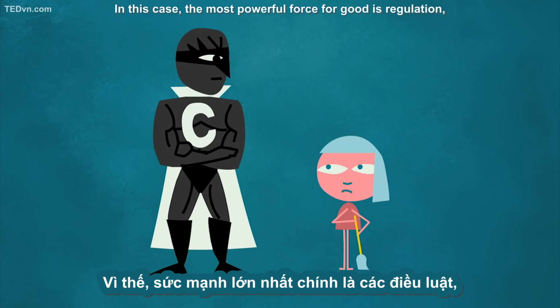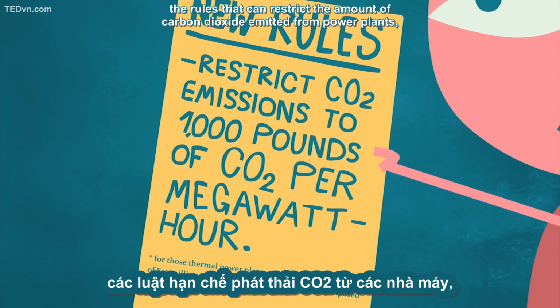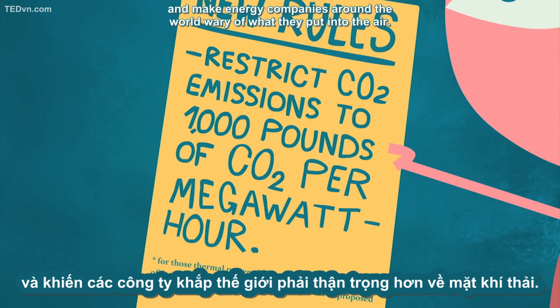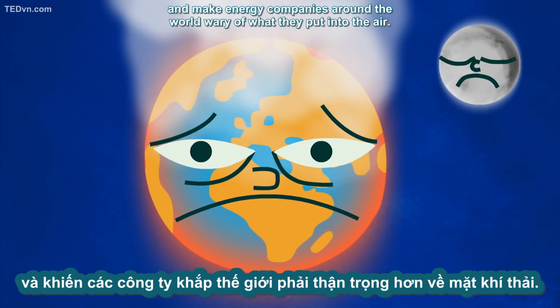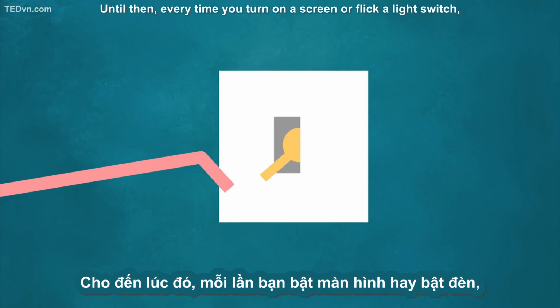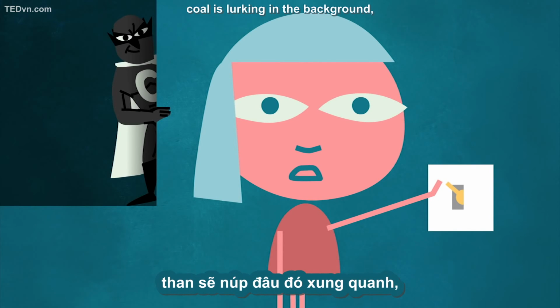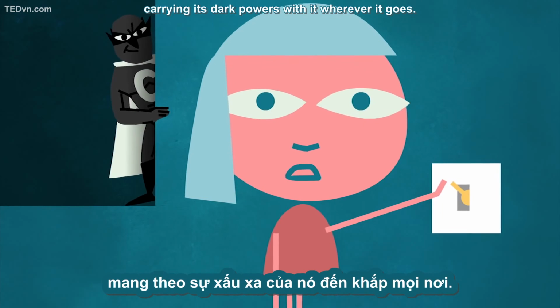In this case, the most powerful force for good is regulation, the rules that can restrict the amount of carbon dioxide emitted from power plants and make energy companies around the world wary of what they put into the air. Until then, every time you turn on a screen or flick a light switch, coal is lurking in the background, carrying its dark powers with it wherever it goes.